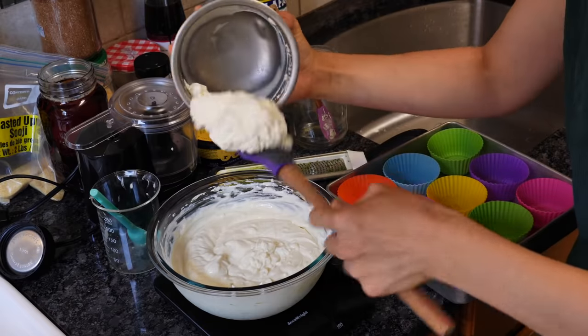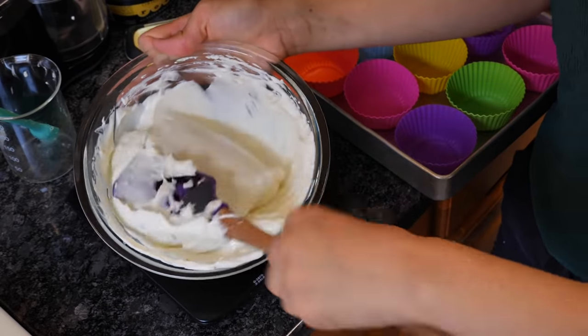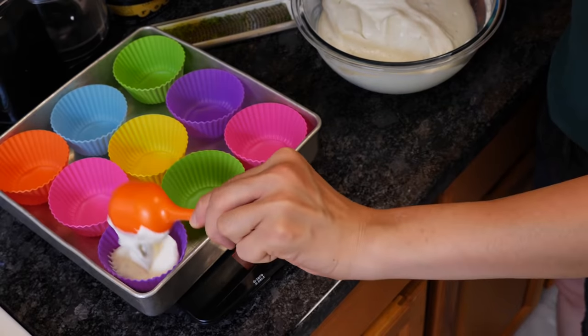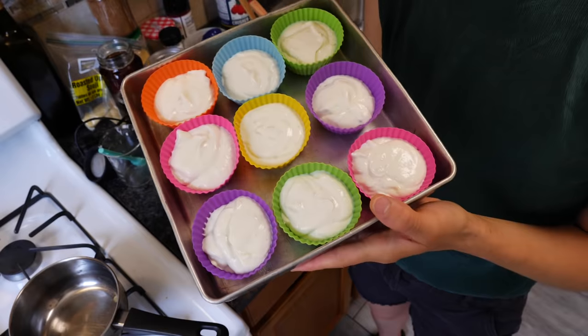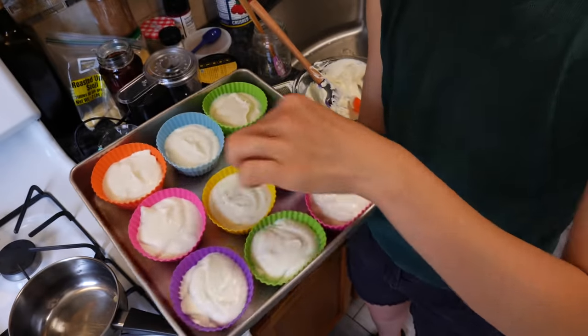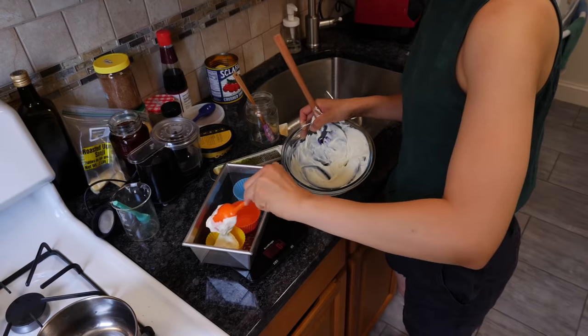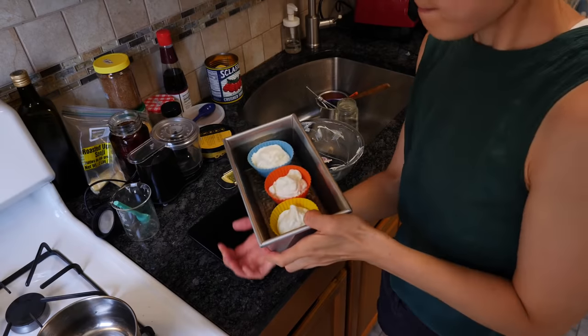We're gonna fold in our whipped cream until it's evenly combined and then put it in these silicone cups that I bought like 4 years ago and never used. Give them a little gentle tap, let it settle, put it in the fridge. Of the remaining batter, I'm also gonna try to freeze some of them just to see what the textural difference is. I will just let you know that even if this doesn't turn out into a cheesecake, it's still delicious.